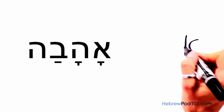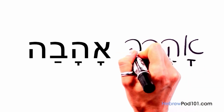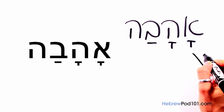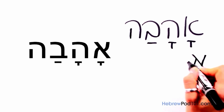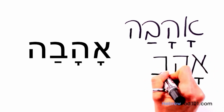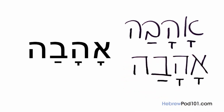Ahava. A-ha-va. Ahava. Here's the print version. Here you saw how the letter Hey can sound in two different ways. So you already know 5 Hebrew letters and several words. Don't forget to practice the characters in both handwriting and print.